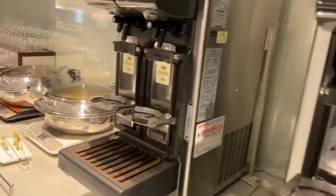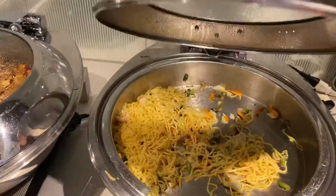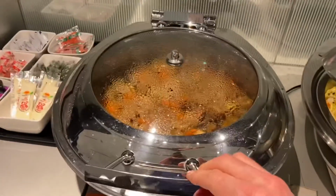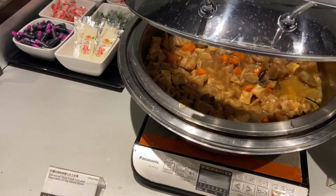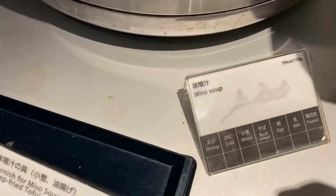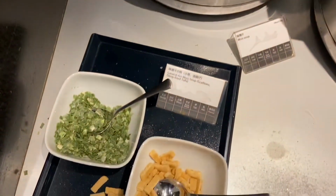For those wanting coffee, they had a nice selection of coffees. And back to the Asian food department, they had a very nice selection of noodles, nice and hot noodles, and a stew of some type, which was popular with a number of the guests at the lounge. And in the soup department, they had this nice pork bone soup complemented with miso soup, which is, of course, a nice Japanese staple any time of the day.